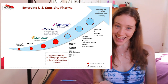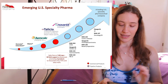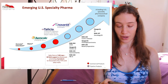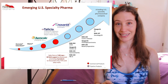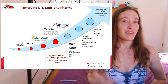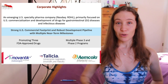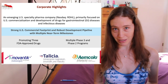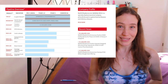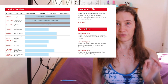Now, a potential catalyst for this is that the top line data and potential global emergency use authorization applications are expected in the second quarter of 2021. So if they can get the emergency authorization, then it's going to be a huge catalyst for the stock. Now, one of the advantages of this biopharmaceutical treatment is that it's a therapy and it can be used with any of the COVID strains.